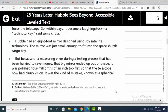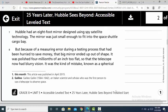Hubble had an 8-foot mirror designed using spy satellite technology. So the mirror was 8 feet, and they were depending on the high level of spy satellite technology. The mirror was just small enough to fit into the space shuttle cargo bay, which means they needed to maximize the size of the telescope and the mirror to fit the space shuttle cargo bay.